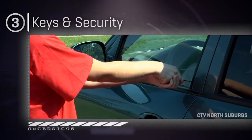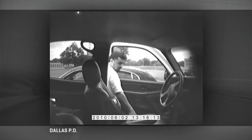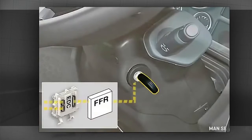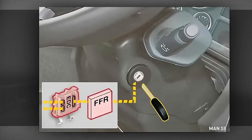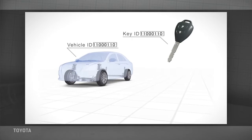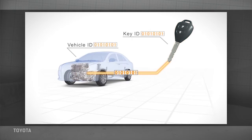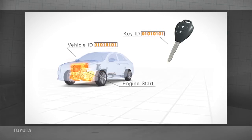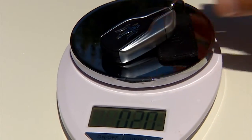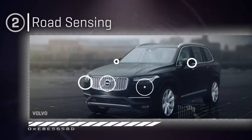Number 3, keys and security. It used to be that when your car was getting boosted, all it could do is sound an alarm that nobody cared about. Today, security electronics actually try to stop the theft, not annoy neighbors, immobilizing the car's ignition unless an electronic smart key is present. And that same key is rarely handled today thanks to electronics. Just leave it in your pocket and the car's door handles and ignition recognize you. Even other settings may follow based on the key's presence. It's ironic that a key we barely have to touch anymore seems to be getting bigger and heavier all the time.